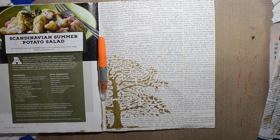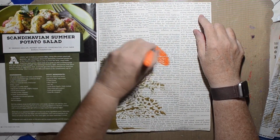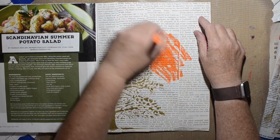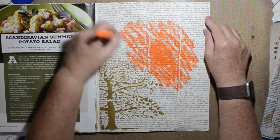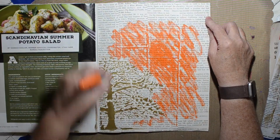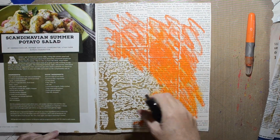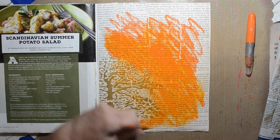The next prompt I'm using is use water-soluble media. So this is a gel crayon. I think this one is King Art. I'm not 100% on that, but it was just in that little pouch right next to my desk, so I decided to use that. Spraying it with water, and then we'll spread it around a bit.